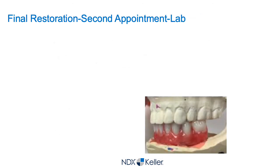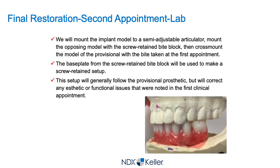Going through doing the verification jig. All right, so you send that back to us. We'll articulate the case. We like to have a model of the provisional with a bite, and we'll cross-mount that with the master model. So that way we can use, again, the tooth position, all the good aesthetic and occlusal information that you guys have developed with that provisional, and we can carry it forward into the prosthetic.